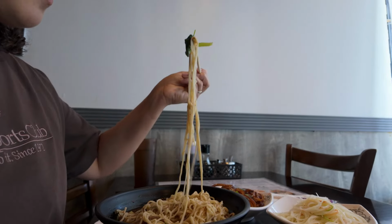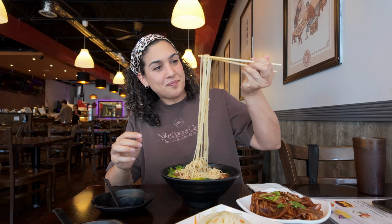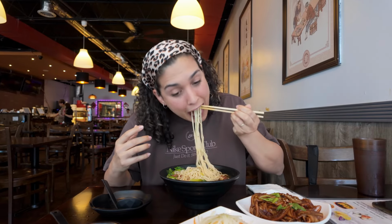The noodles are chewy, yet tender, bouncy, and they've carried the flavor of that broth. It's just absolutely delicious, and they're so slippery. Look at that. So they're very easy to eat.